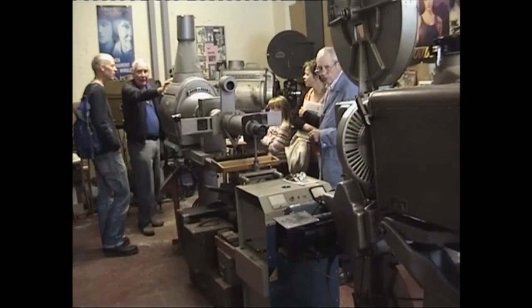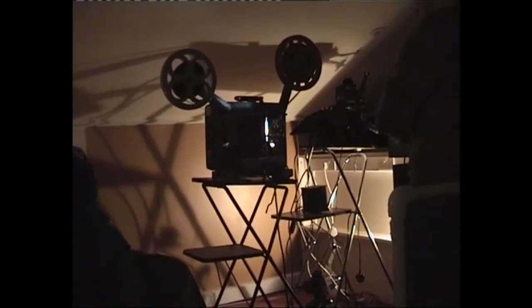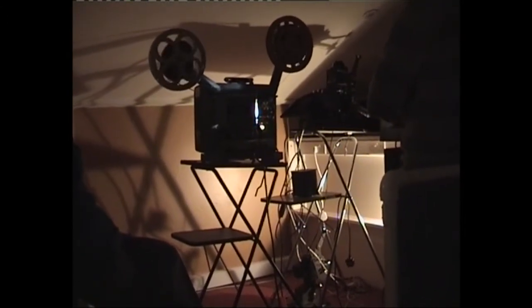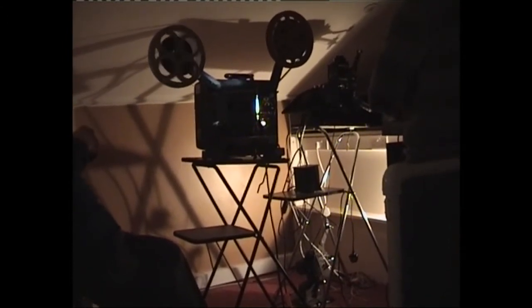In its history, it had two projection rooms. One was up behind the balcony and was disused, and it was just a junk room. And I thought it would be a good idea to try and reproduce the projection room as it would have looked in earlier days.